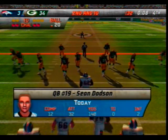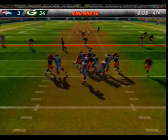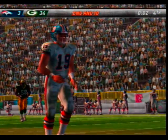Second and 10. Ball on the 20-yard line. The Packers come out in a nickel package. Trying something to the left. Almost intercepted.